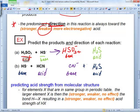Okay. Now we have to compare the two acids. Hopefully you did that. Ramiro, did you compare HCN and H2S? Okay, which one's weaker? He says HCN is. Okay, everybody agrees with you. So I'm going to draw the arrow back there. All right?